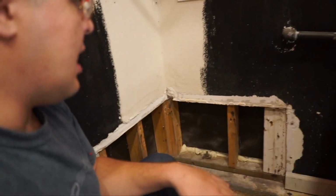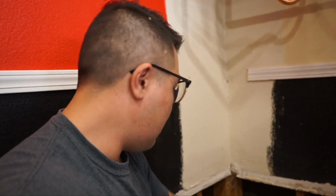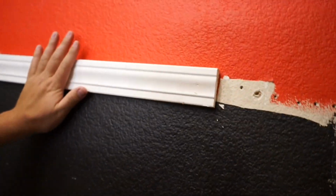So now, I wasn't expecting there to be a hole right here, but it only makes sense. Why would they drywall this and then build the pedestal? So now I have to go grab some drywall from Home Depot, and we'll put that in here, and I'll end up removing this trim here and here for the next project that I'm going to show you.